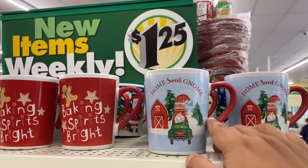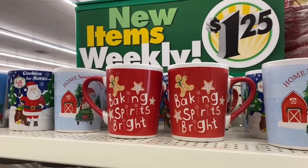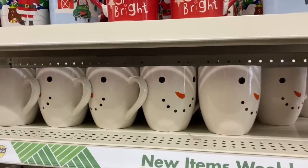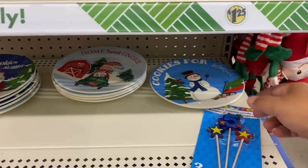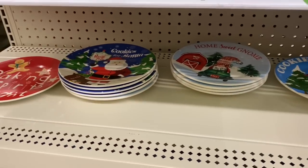Yeah, I think we saw these last week. Check these out. Home Sweet Gnomes, Baking Spring Sprite. And then they have the snowman. I think we've definitely seen these last week as well. Cookies for Santa and such. So, very cute.